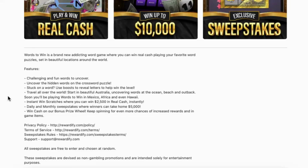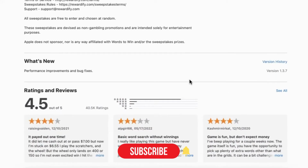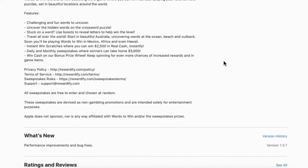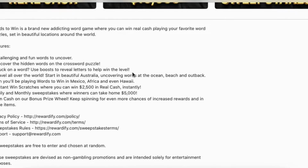The app offers instant win scratches where you can win $2,500 in real cash instantly. Also, it has daily and monthly sweepstakes where winners can take home $5,000. Win cash on our bonus prize wheel. Keep spinning for even more chances of increased rewards and in-game items. In addition, for every person you refer who downloads Words to Win for the first time, you'll receive a scratcher worth $1,000. You can cash out via PayPal, Visa, gift cards, and in-game currencies once you hit $7.